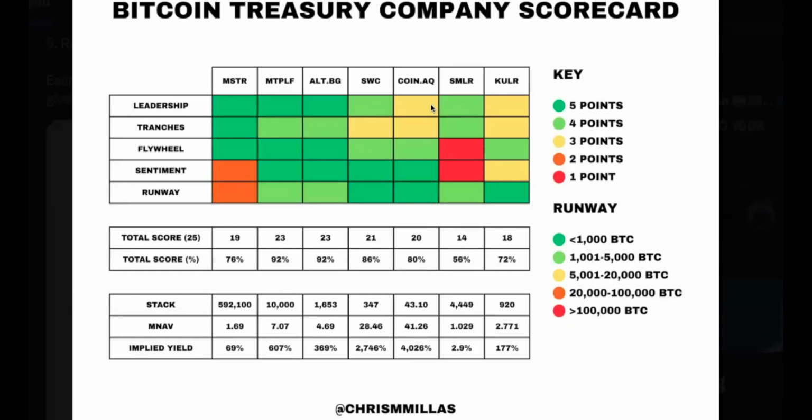Here's an interesting visual from Chris Millis, and I would highly recommend following Chris Millis. Definitely, he puts out some great visuals. He's an MSTR bull, but he created this Bitcoin Treasury company scorecard to evaluate each Bitcoin Treasury company based on different variables such as leadership, how they're acquiring Bitcoin, what's their strategy in terms of flywheel, what's the market sentiment like, when it comes to volume, when it comes to investor confidence, as well as runway.